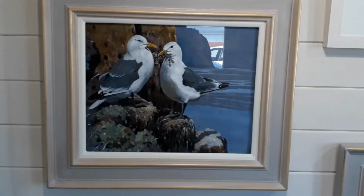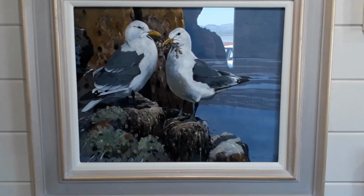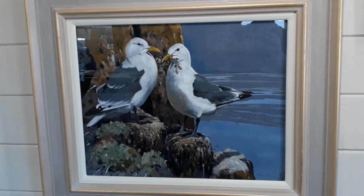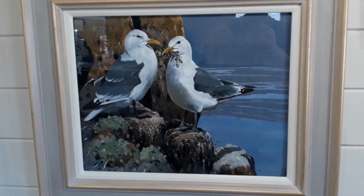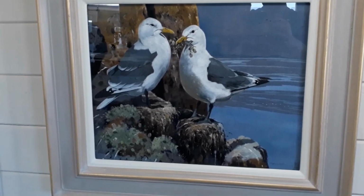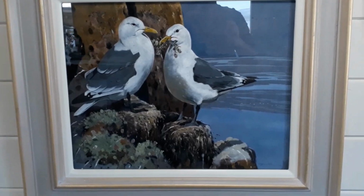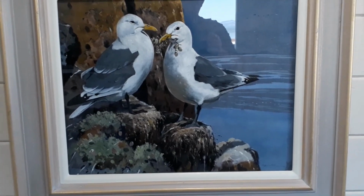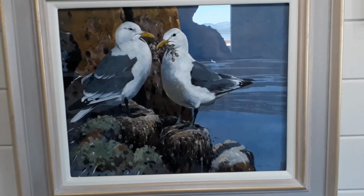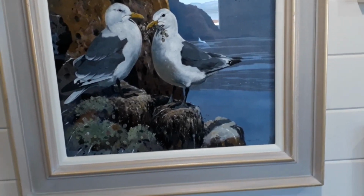Now, some of these were painted on the Isle of May last year in this beautiful sunny weather, which we've been enjoying quite recently as well. That really gave me the advantage of this wonderful light that I was trying to capture. So these were all started off out of doors, these kittiwakes, for example, and then finished off back in the studio. So I want to show you these four or five paintings.